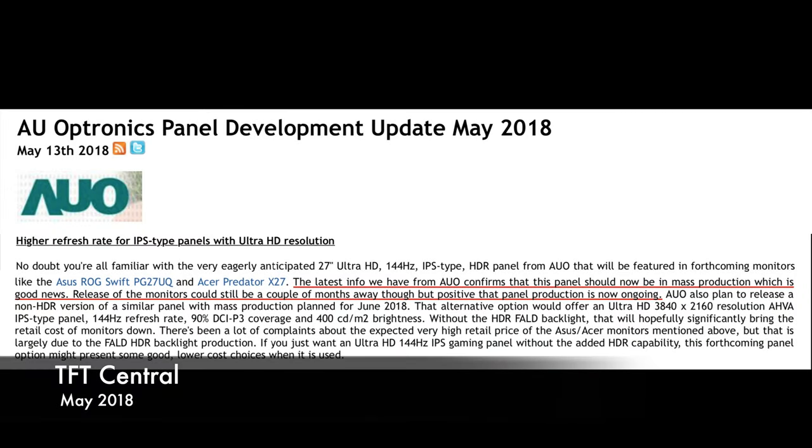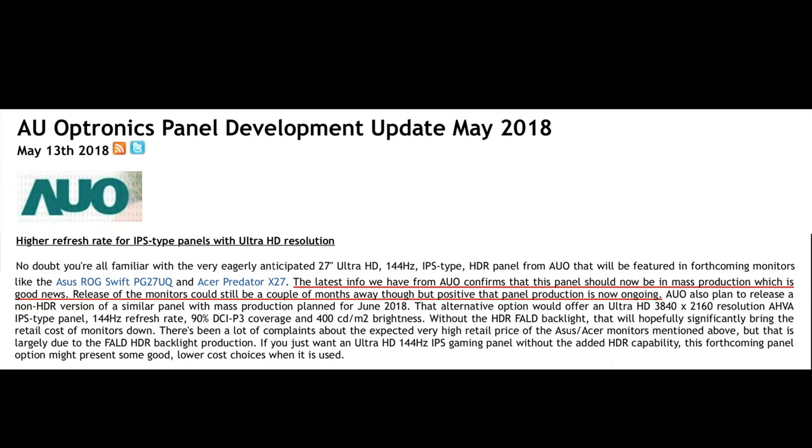Fast forward to May of 2018, and still the monitors were not out yet. So the monitors were set to come out in quarter one, quarter two, and you know we're into quarter two, and the ROG Swift PG27UQ and the X27 were still not released. But in the end, they were actually released a few months after that. So they eventually did come out.